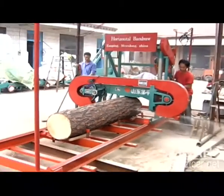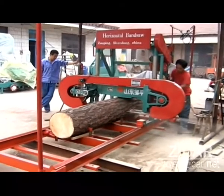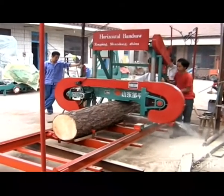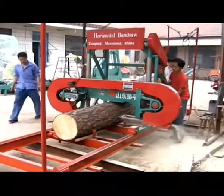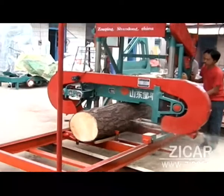MJ1300 portable sawmill. The maximum cutting diameter is 1.3 meters, which is 50 inches, and the maximum length of cut wood is 4.6 meters.